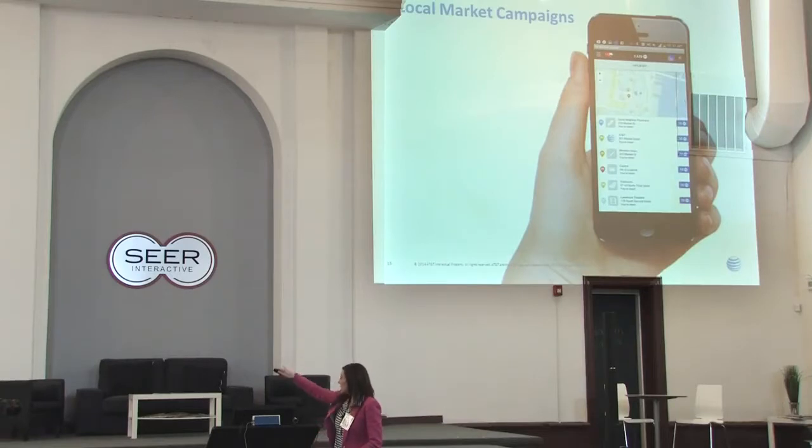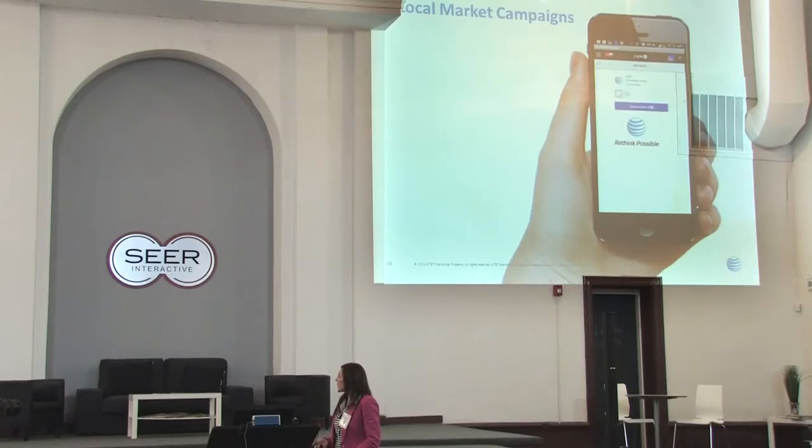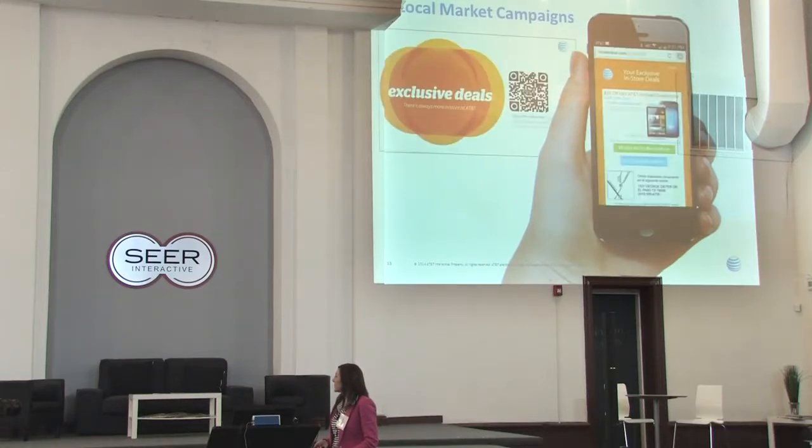And this just gives a list of how, through this experience, what would happen. And then you get your confirmation at the end. Another opportunity is these QR codes. So QR codes, they're still out there, they're still alive, but they're unique in the fact that it's a way to integrate traditional direct mail tactics with bridging them into the mobile spheres.